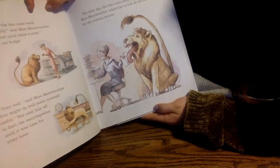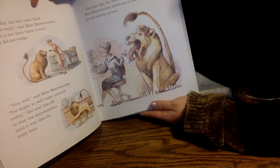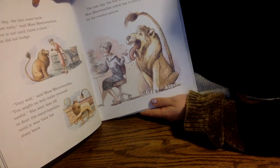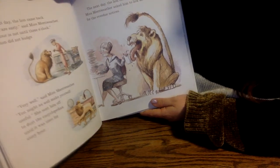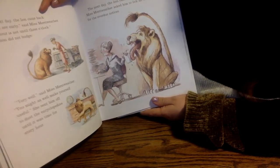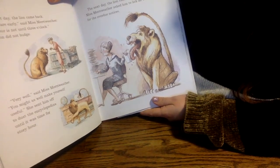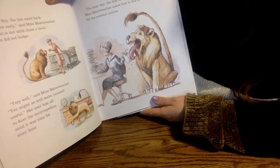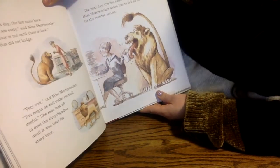The next day, the lion came back. "You are early," said Miss Merriweather. "Story hour is not until 3 o'clock." But the lion did not budge. "Very well," said Miss Merriweather. "You might as well make yourself useful." She sent him off to dust the encyclopedias until it was time for story hour.